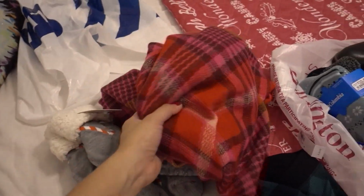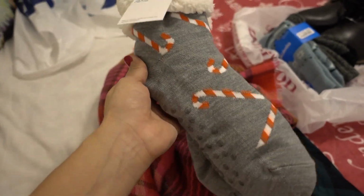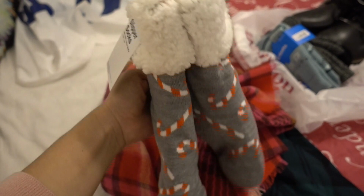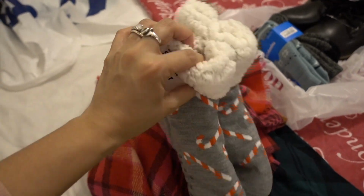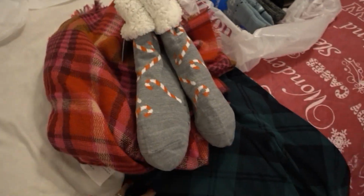I love this scarf. It's so pretty. And these, I caved because they were super cute. Look how cute they are. They were only $4. And since I work from home, I want some to keep my feet nice and warm. But this is everything that I got.